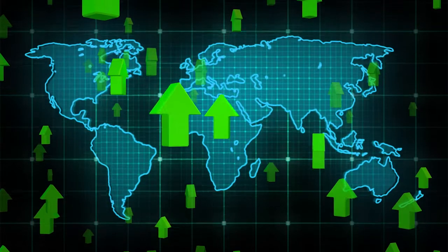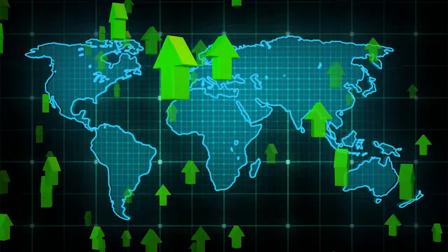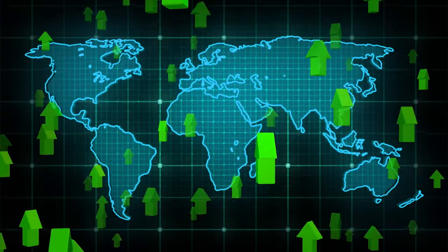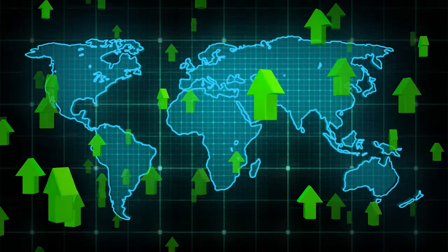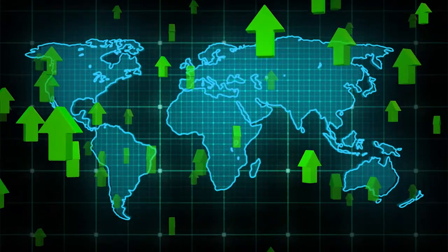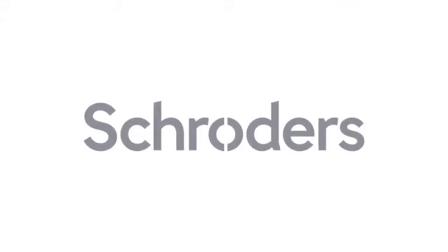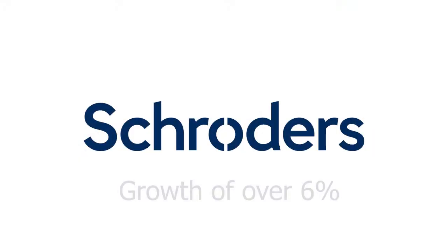So the month of June so far has been very good for all the funds that we have in our portfolio, all showing positive growth, which is good to see. The best performer, surprisingly, this month is actually from our Worldwide Property Fund run by Schroders, and this is showing growth of over 6% over the last 1 month.